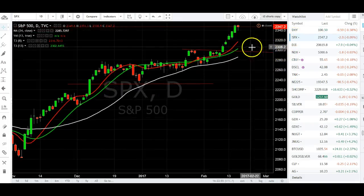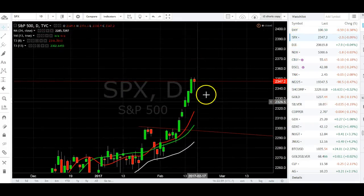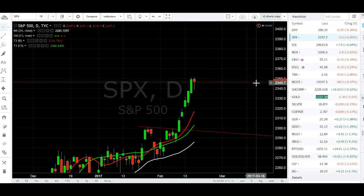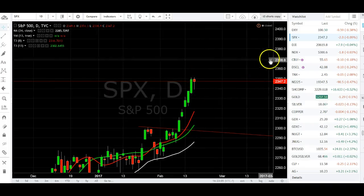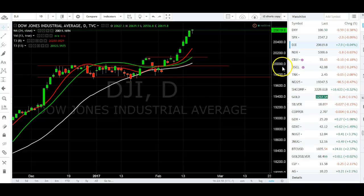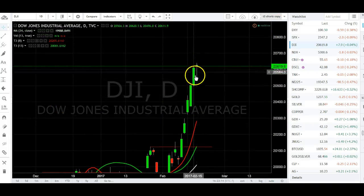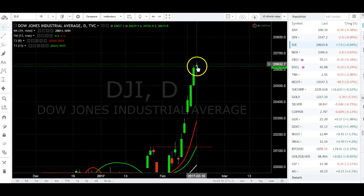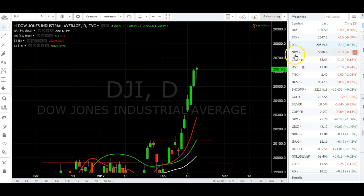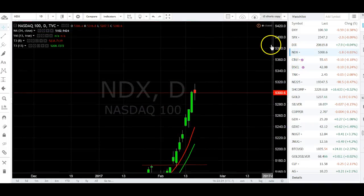Looks like S&P. There's that double top I'm talking about. Closing on the day, a hanging man. So a reversal bar is showing. Here's a nice reversal bar. Well, not perfect, but it made a new high. And same kind of hanging man action.